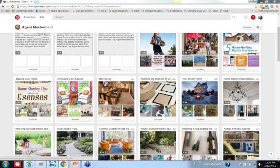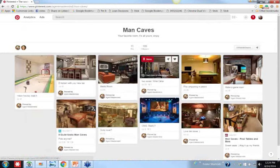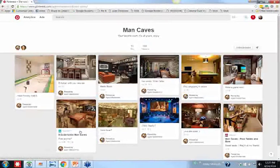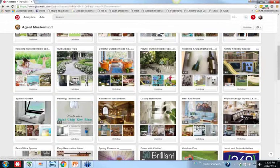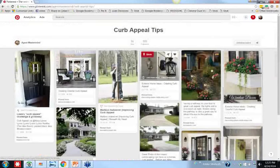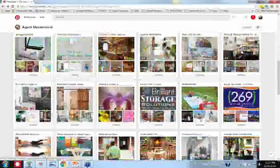You can take these and share them on your board. Like man caves. Everyone loves man caves, so I tried to search some really cool man caves that you could use. A hockey rink, downstairs in the basement. How cool is that? I love curb appeal tips, so before and afters, front doors, landscaping. These are things that you're going to be able to utilize in your market.